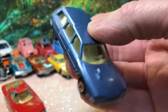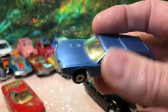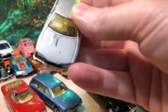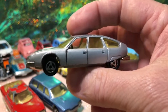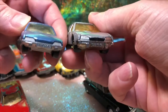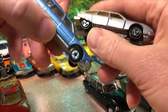But there we go, for the people out there that like a bit of fastback estate action. Very much like the SM there, with that little grille on top of the bonnet, and of course that feature goes through to this piece. This is a Majorette, very similar car. This is the CX as well, but this is the normal version. So we just compare that to the Matchbox slightly. There you go. CX with and without. Fantastic.